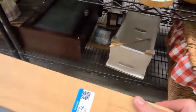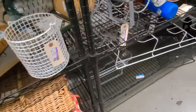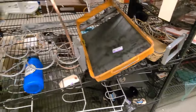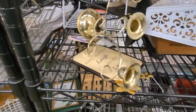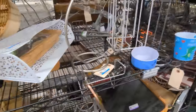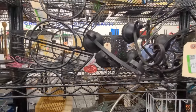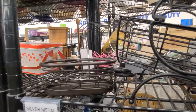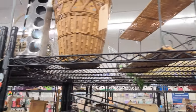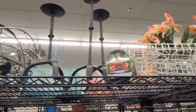Our cassette tape rack still there. Somebody brilliantly in my comments suggested it would be good for a crafter to house ink pads. Very, very interesting idea. All kinds of ink pads or stickers. That would be really, really fun in a craft room. You could even perhaps mount the whole thing on the wall. Lots and lots of racks, sconces and candle stands.